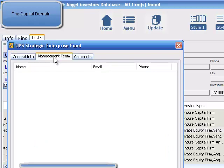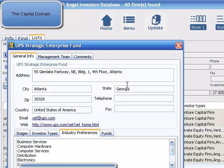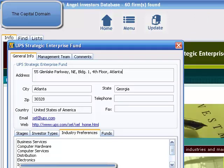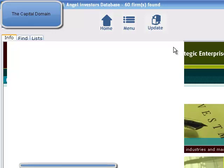Their management team, they didn't have any management team listed here, but you can still get that information through their internet site. And if you want to, you can just click on their internet site here, which will take you right to it. And you can see in the background, here's their internet site. Very nice. Real simple.